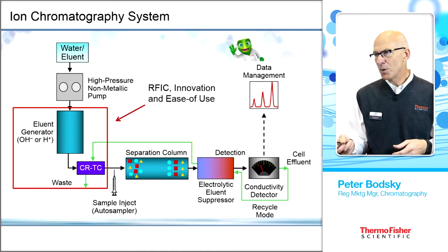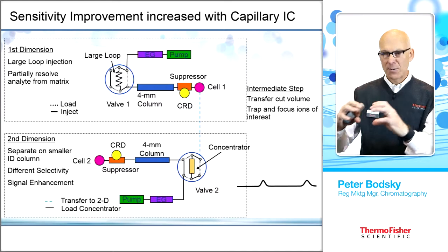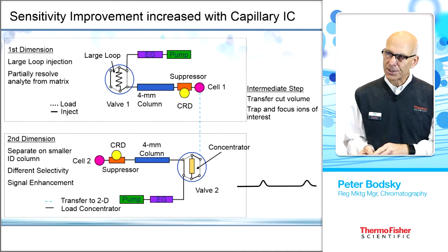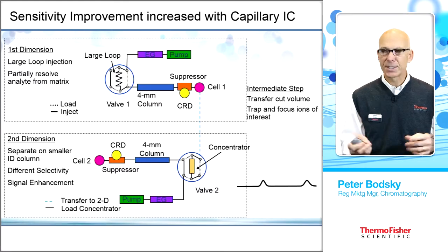And in a two-dimensional system, what we're essentially doing is having one ion chromatography system followed by another ion chromatography system. So it's literally two ICs in series. In that first dimension, we're going to do a large loop injection onto a large loop that's associated with the 4mm system.